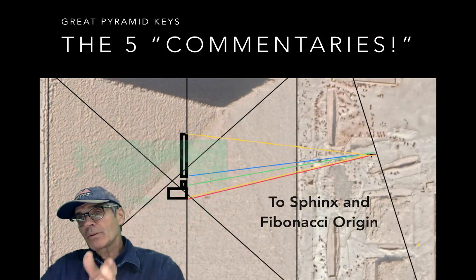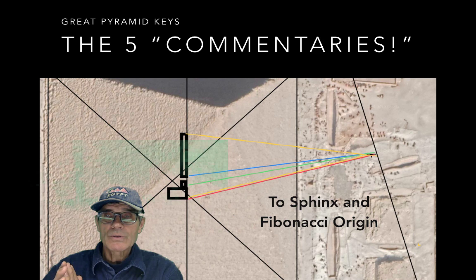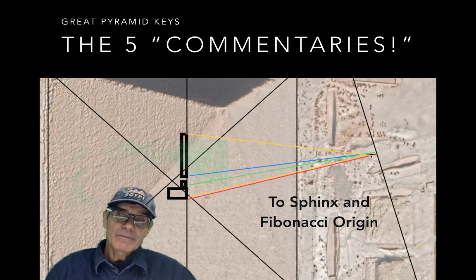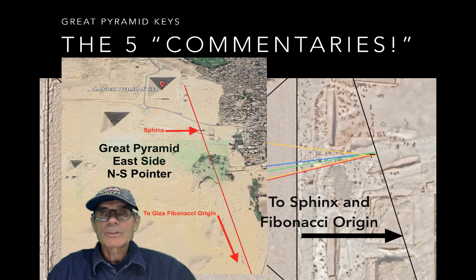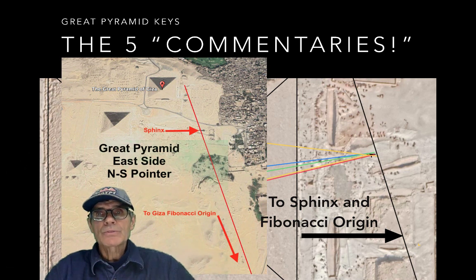And off to the right there, that line with the final of the 5 marks, which goes kind of north and south, that's the line that it makes. And it goes through the Sphinx and then to the Fibonacci origin. So I've done some work on the Fibonacci origin. So basically, that line right there goes through those 5 markings. It cuts right through the Sphinx and through the Fibonacci origin. And so there you can see a top view. There's that line. It goes through the middle of the Sphinx.